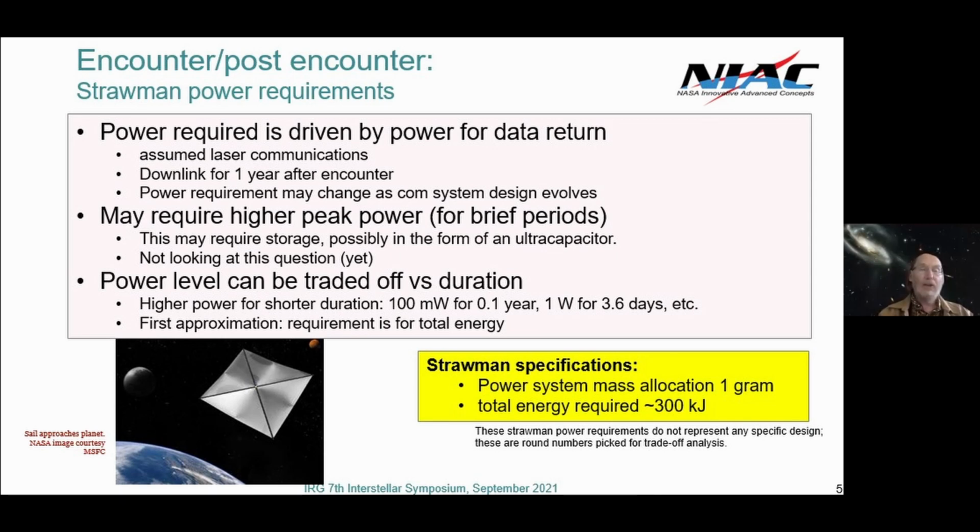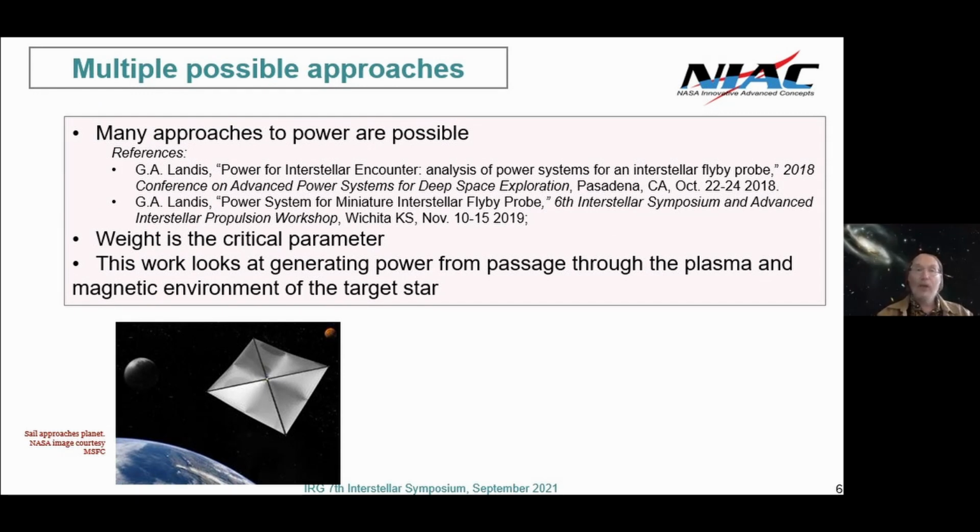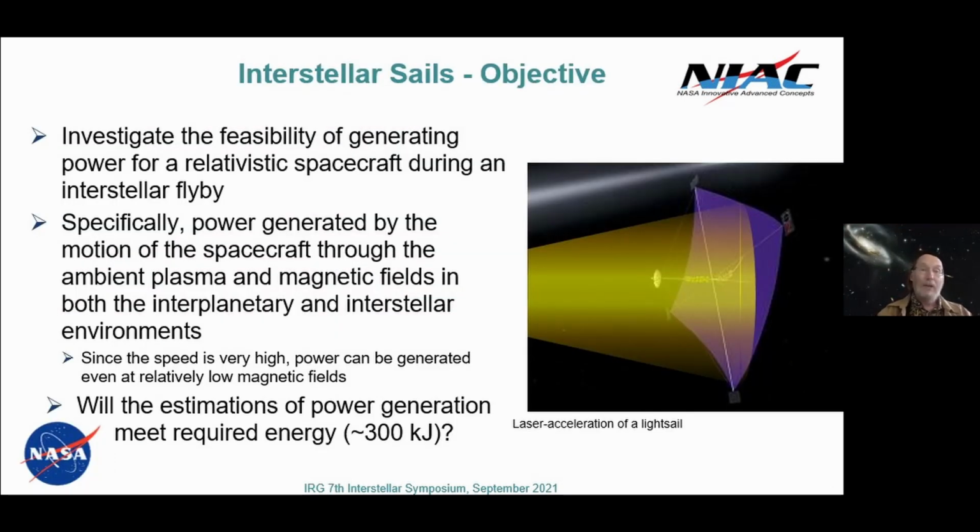There are a lot of different approaches to power. In fact, back in 2019 at the Wichita workshop, I gave a summary of these approaches. Weight is the critical parameter. So this particular work is looking at generating power from moving through the plasma and magnetic environment of the target star. Specifically, can we generate power from the motion of the spacecraft through the ambient plasma and magnetic fields? And we looked at this both in the interplanetary environment, as we did the encounter, and also in the interstellar environment when we're just cruising through free space. So the question is, can we get something on the order of 300 kilojoules?